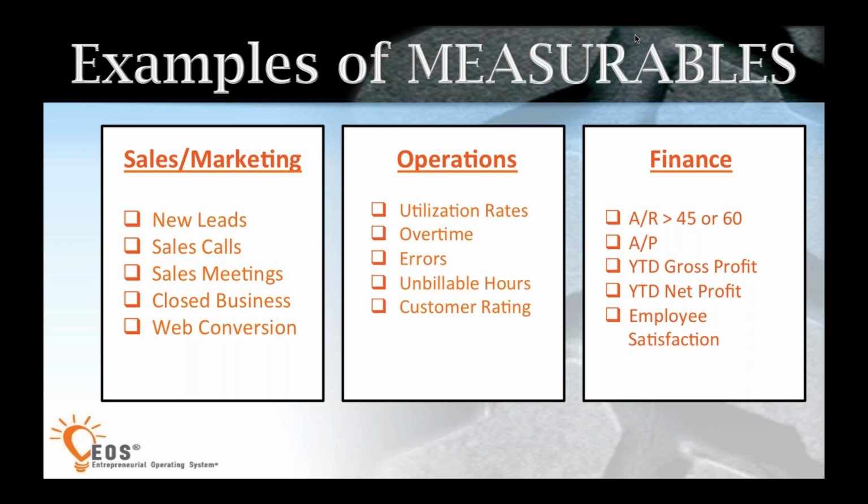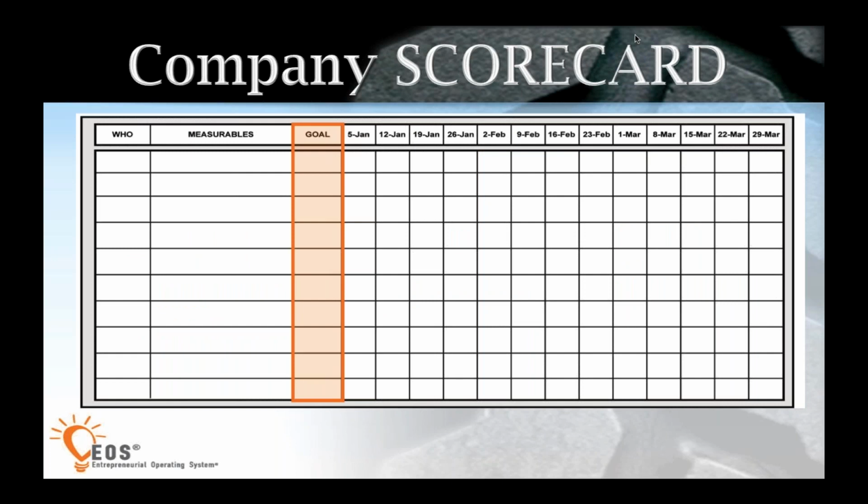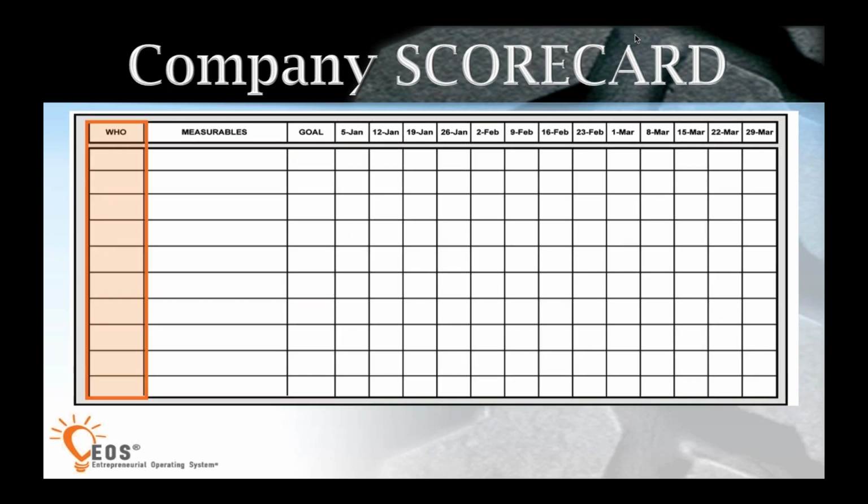Then you have to say, what is the goal for that measurable? What is the goal number that you want for that measurable, whether it's a number or a percentage? Then you move to who. Who owns that number? It's not who calculates the number for you, but clearly, who owns the number for you? That is living our business on a 90-day window. You look at 13 weeks at a glance, just so you can see the trends of what is going on and what's happening in your business.